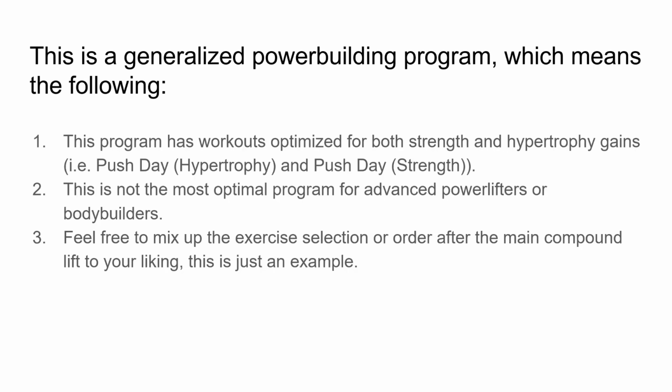One more thing, this is a generalized power building program, which means the following. Number 1, this program has workouts optimized for both strength and hypertrophy gains, which is why you'll see a push day for hypertrophy and a push day for strength. And number 2, this is not the most optimal program for advanced powerlifters or bodybuilders, obviously. Advanced powerlifters will focus more on strength, and bodybuilders more on hypertrophy.